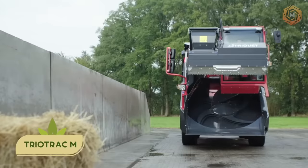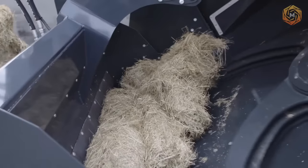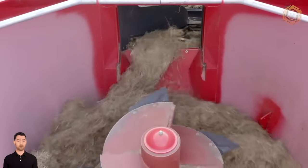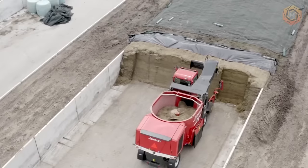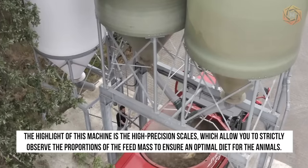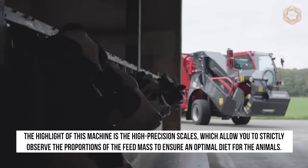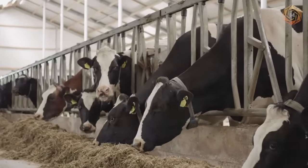The new TrioTrack M-Feed mixer, presented recently by the company's engineers, has a fundamentally new feed loading system. When designing the model, the developers decided to abandon the old design, as the mixer would have turned out to be incredibly long. The highlight of this machine is the high-precision scales, which allow you to strictly observe the proportions of the feed mass to ensure an optimal diet for the animals.